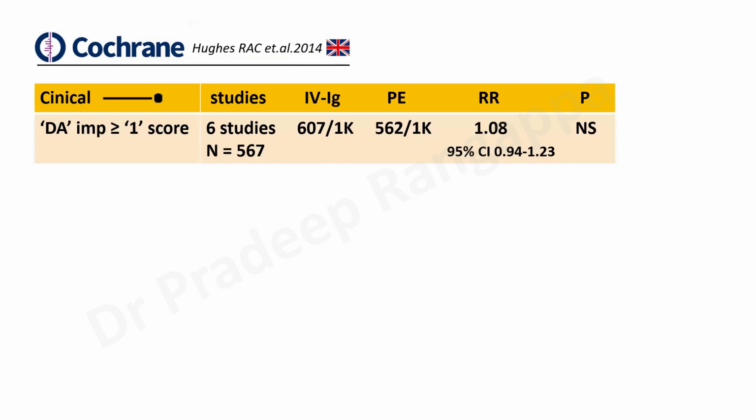So this particular review is a comprehensive review of all the trials that have happened in Guillain-Barre, comparing IV immunoglobulin and plasma exchange. So here again, they looked at disability improvement of more than one score. There were 6 studies, including 567 patients, and disability improvement happened in 607 per 1,000 in the IV immunoglobulin group and 562 per 1,000 in the plasma exchange group. And as you see, relative risk was 1.08 and the confidence interval was statistically not significant. Again, it goes on to show between PE and IVIG, there was no difference.